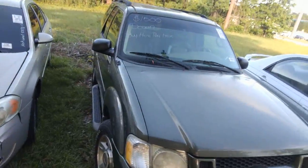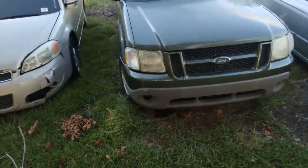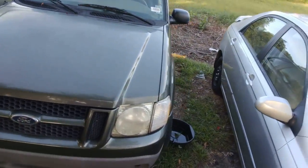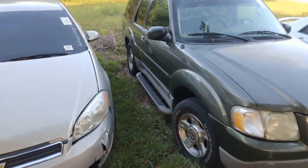All right, we got a little 03 Explorer. On this Explorer, it says $1,500 down. But again, what are we doing right now? We're beating down the heat. So we're gonna beat that down to about $1,200. And the AC blows cold in this car. I think she blows cold. Pretty sure she blows cold. $1,200. She is $3,500 total. You're riding out in that Explorer.